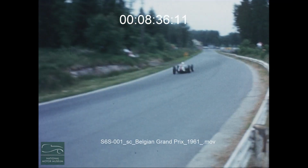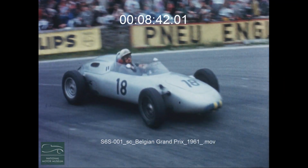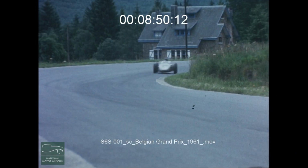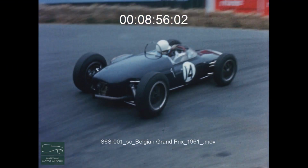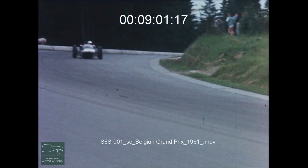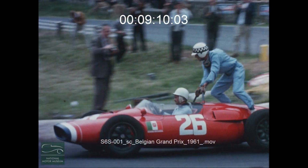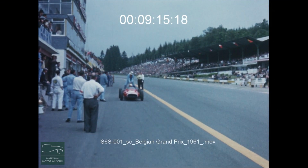Surtees is now secure in 5th position after Graham Hill's mechanical troubles. This is Jo Bonnier's Porsche, never far away from his teammate Dan Gurney. Now it's Gurney ahead of Bonnier, with Moss, number 14, never able to get his Lotus ahead, and finally having to be content with 8th place. Innes Ireland had a conrod poked through the crankcase of his Lotus out near Stavelot, but he got a lift back to the pits from Trintignant, who also had to retire.